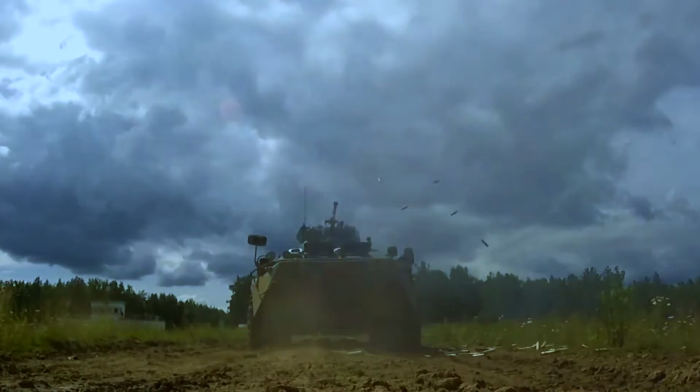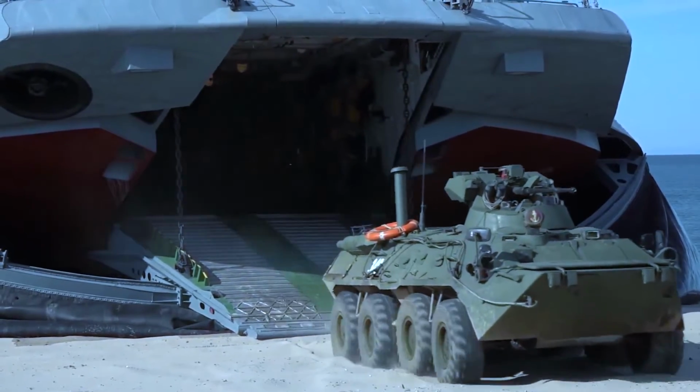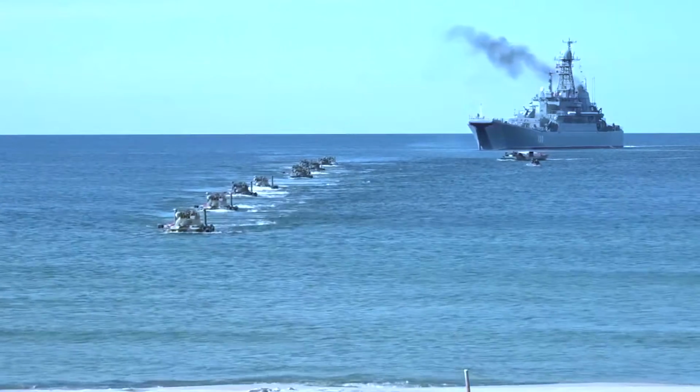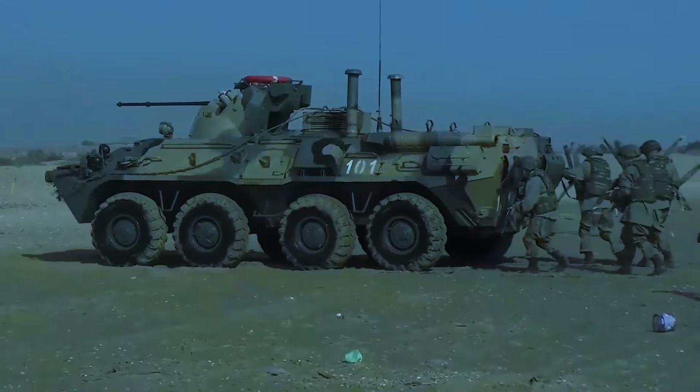The BTR-80 is fitted with an NBC protection system, which shuts the engine down and creates overpressure in the troop compartment in the event of an NBC attack. The vehicle is also fitted with an automatic fire suppression system. The BTR-80 is also equipped with smoke grenade dischargers.